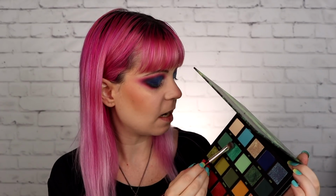This one is called Breeze, and I'm gonna take that on the sticky side of the brush that I have my glitter primer with. These can probably be a little bit tricky to pick up on a dry brush because they are such a kind of putty formula. So I'm just gonna basically put this all over my lid here where I have my glitter primer, except for the inner corner where I want to use that gold.